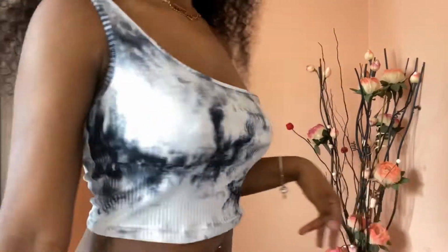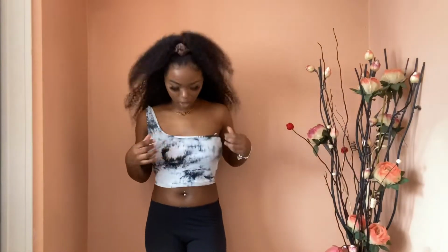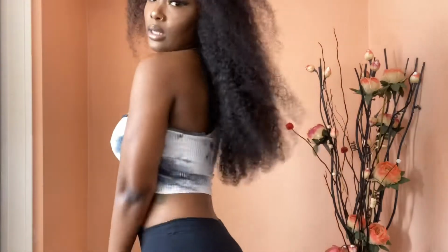Okay, so this is the next top that I got. It's super cute. It's another tie-dye set, and I really love how it looks. This comes in different colors as well, so if you want to check that out. It's a one strap top, and it's super cute. It's super fun, and you can wear this anywhere and with anything.